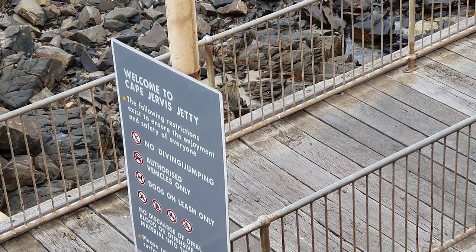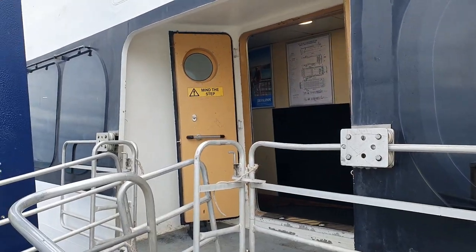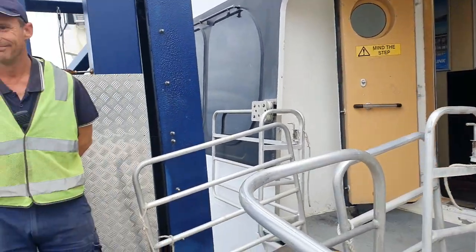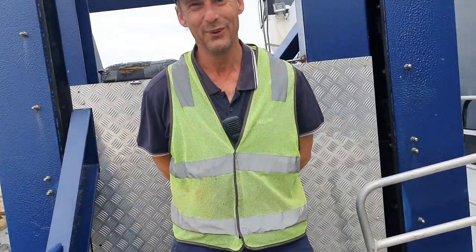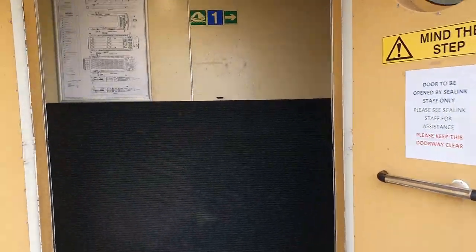After reaching Cape Jervis Jetty, we entered a ferry. This is the entrance to the ferry. Hello, how are you? Welcome aboard. Thank you. So, this is the ferry in which we are going to travel.